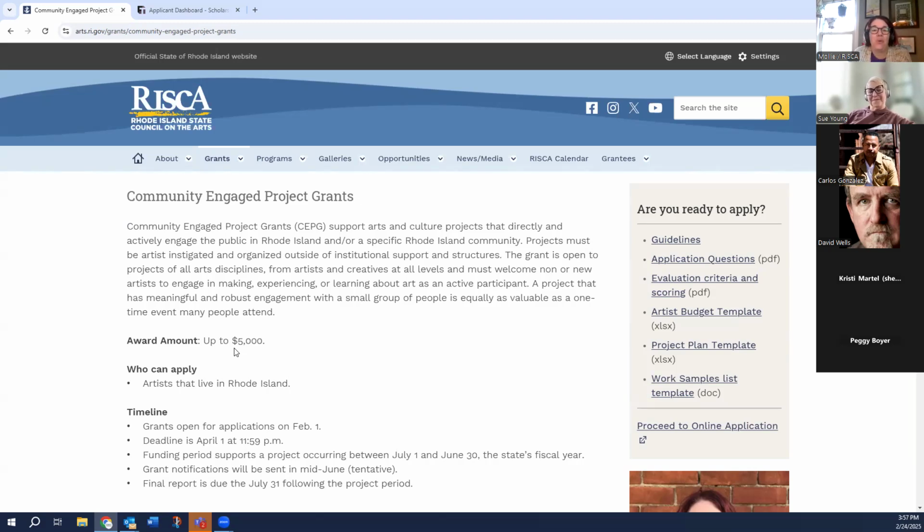Also valuable is a 1 day large workshop, concert, or public event where a ton of people attend, right? Those are both valuable in different ways. One is not more valuable than the other. We're not just measuring numbers of attendees. That's not the only way we measure impact.